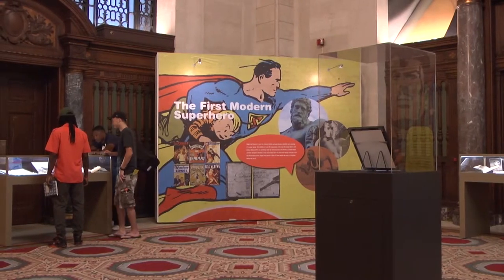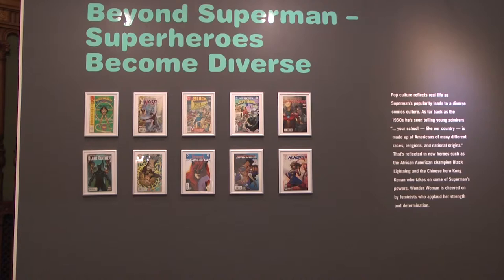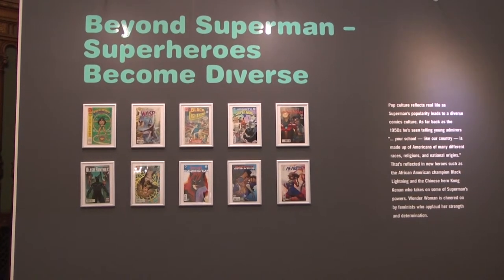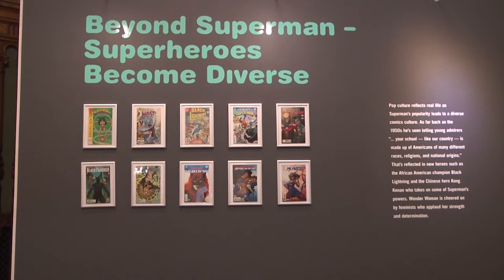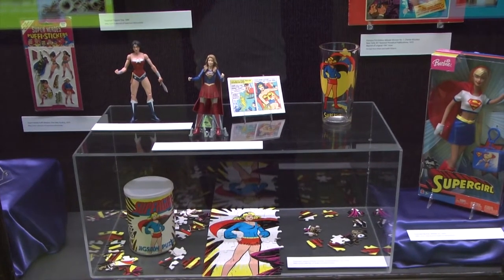that's sort of the birth of Superman talking about social justice. And we do have an area in the exhibit downstairs that looks at some of the newer comics that deal with some of the social justice issues as well, that feature some of the current comics that talk about gender issues and social justice as well.